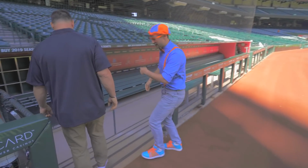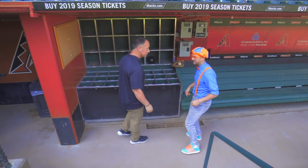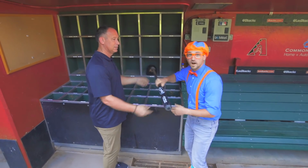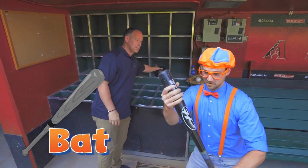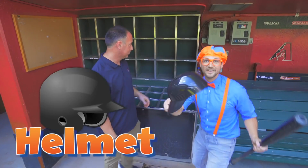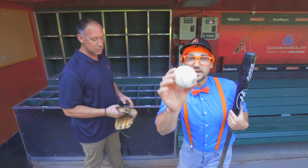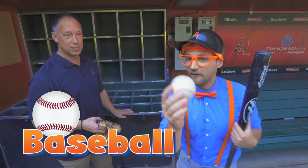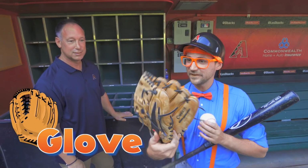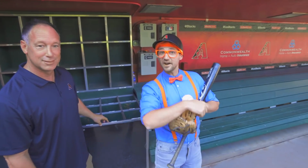Okay, back to the dugout. Whoa, pretty cool. Well, Blippi, to play baseball, you need a bat. Ooh, a bat, check it out. Pretty cool. And a helmet. Ooh, a helmet, sweet. All right. A ball. Ooh, a baseball, wow. And a glove. Ooh, pretty cool. Now what? Now let's go to the sand lot so you can play baseball. All right, let's go.